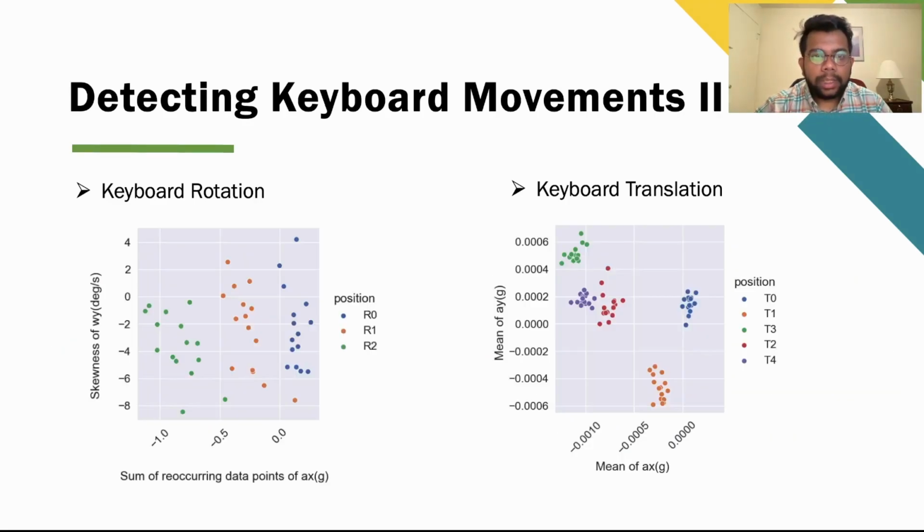Now I'm going to talk about the impact of the keyboard movement on the collected data. So on the left, I have a 2D plot for keyboard rotation. On the x-axis, I have the sum of recurring data points of AX. So this is the x-axis data from the accelerometer of the motion sensor. On the y-axis, I have the data for skewness of WY, which is in degrees per second. And this WY is the y-axis data of the gyroscope. And when we plot that, we can visually distinguish the 3 different positions, R0, R1, and R2.